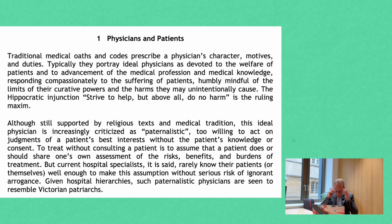And so let's just see some of those adverbs and adjectives at work. "Typically, they portray ideal physicians as devoted to the welfare of patients and to advancement of the medical", which is technically an adjective but not ambiguous here, "profession and medical knowledge, responding compassionately to the suffering of patients, humbly mindful of the limits of their curative powers and the harms they may unintentionally cause." And even that modal verb "may" is also ambiguous.